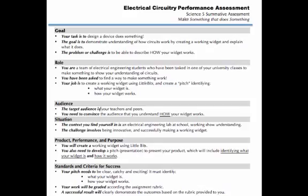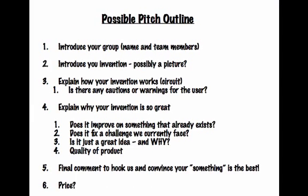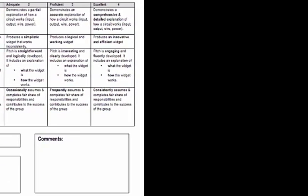Students were given the goal of demonstrating their understanding of how circuits work by creating a working widget and explaining what it does. They also needed to develop a pitch or presentation to present their product. Criteria for this was co-created with our students. We provided the students with standards and criteria for success. The rubric was created with the 4 teachers working as a team using the resource Building Better Rubrics.